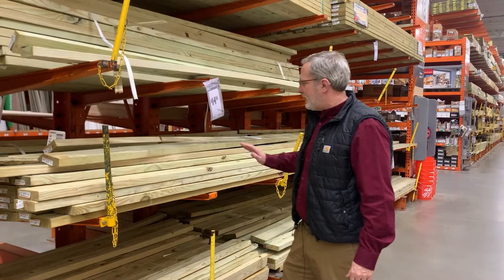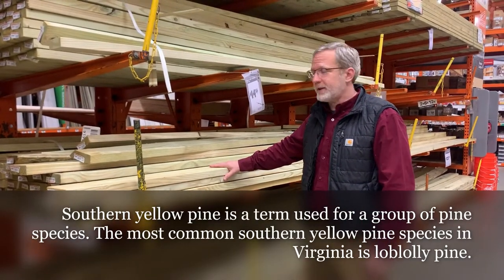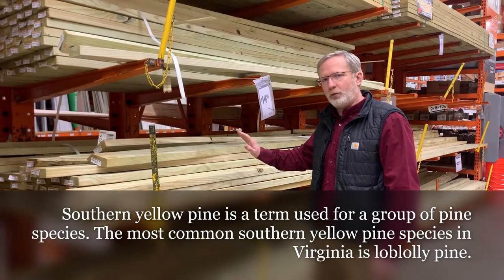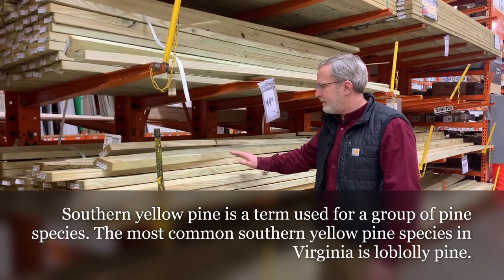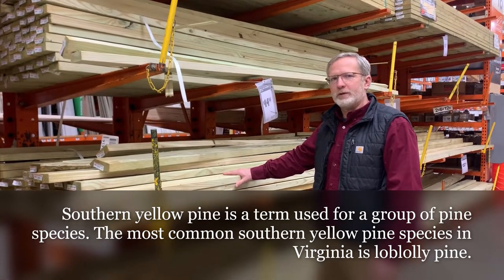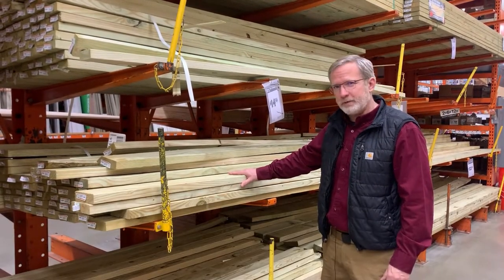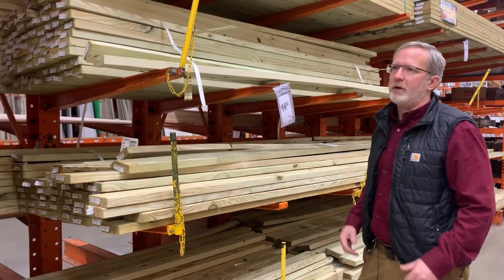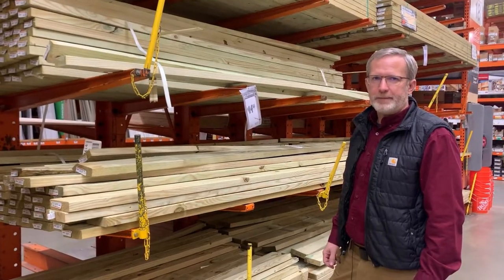Southern yellow pine is the species that here in Virginia is the most common species used in pressure treated lumber. The reason for that is it readily accepts pressure treatment very well. And it is, of course, potentially a product of Virginia. We produce probably about 800 million board feet of southern yellow pine in the state. And so this is a product that a lot of our lumber from our sawmills goes into pressure treated lumber.